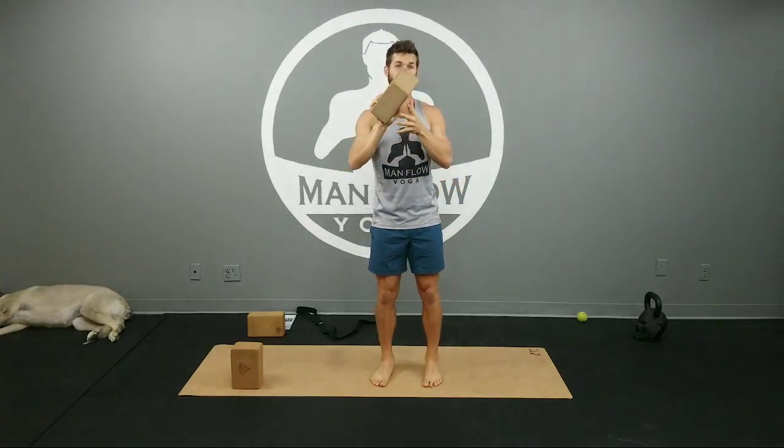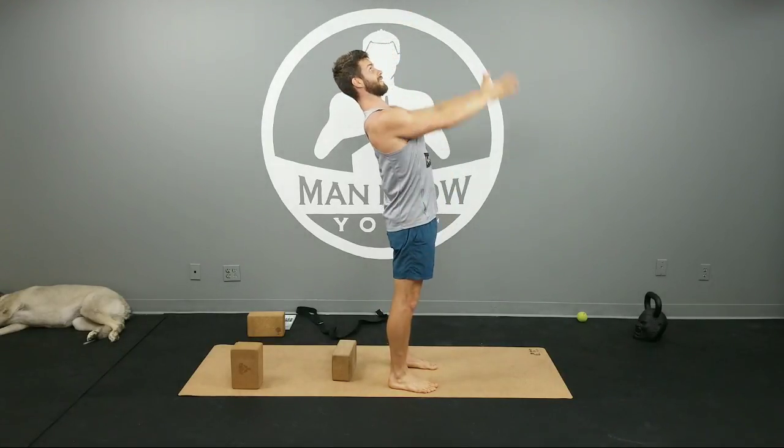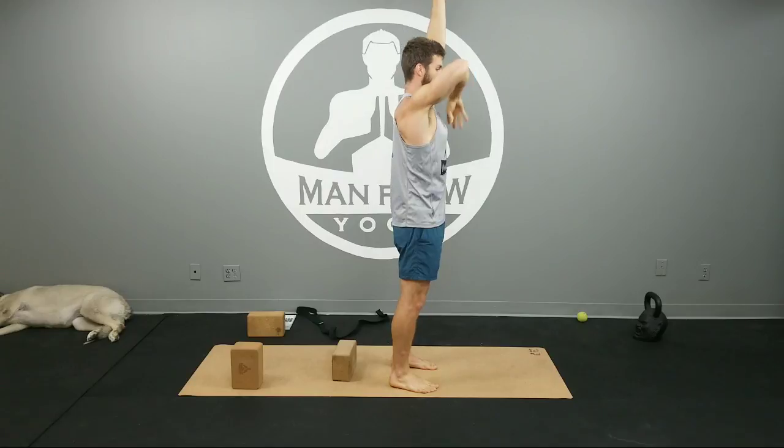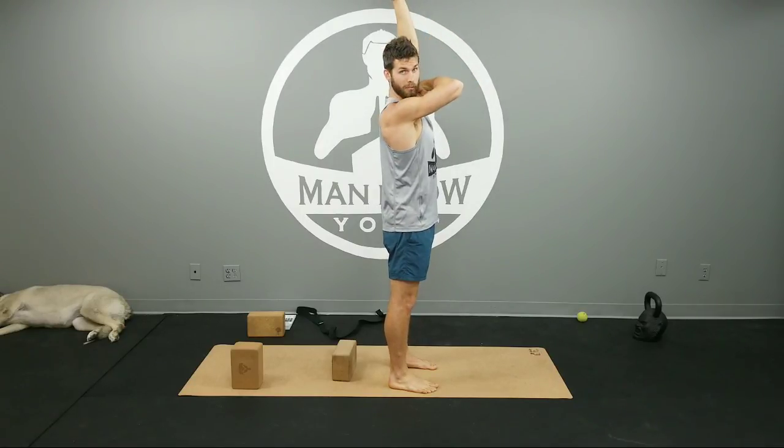So if you want to go a little bit thinner on the block, maybe I go here on the block with my arms overhead, or maybe you don't need the block at all, and you can press your palms together overhead like this. And then again, we're trying to squeeze the arms back here, so I want to make sure that I'm not arching my back like this to get my arms overhead, but keeping my ribs drawn in, and then squeezing my arms back using the strength of my upper back.